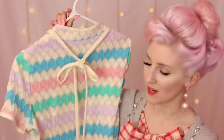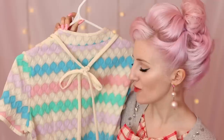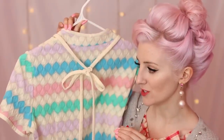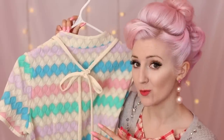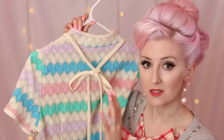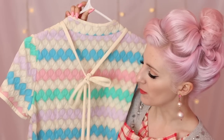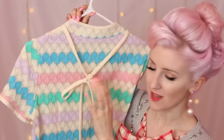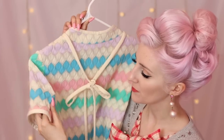So this is our first piece that I'm going to be working with today. I actually just got this from a really cool vintage store downtown. I haven't worn this yet because I haven't washed it yet. It's kind of an interesting, delicate fabric. This is actually the belt, but I just have it hung around the neck because we're going to have to take it off to wash it anyway.